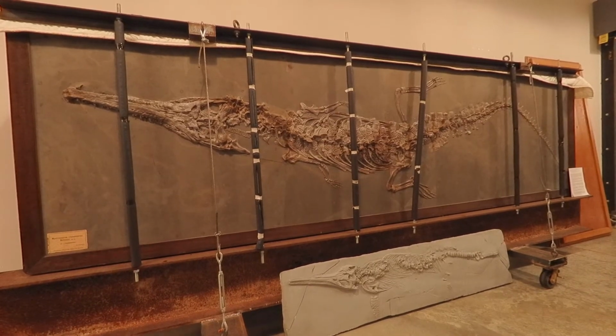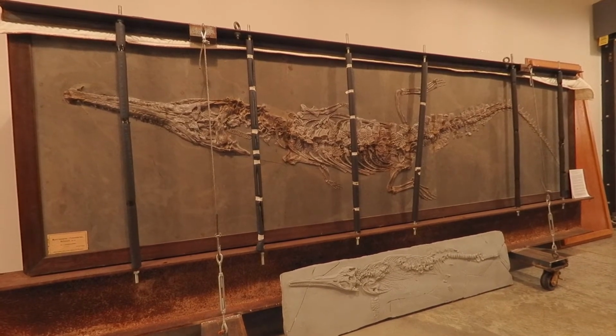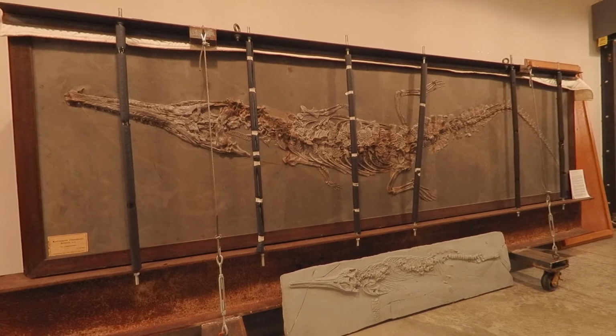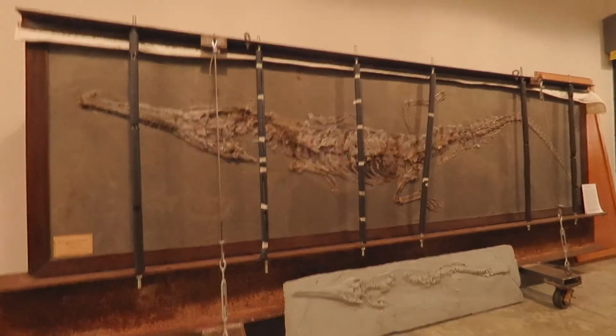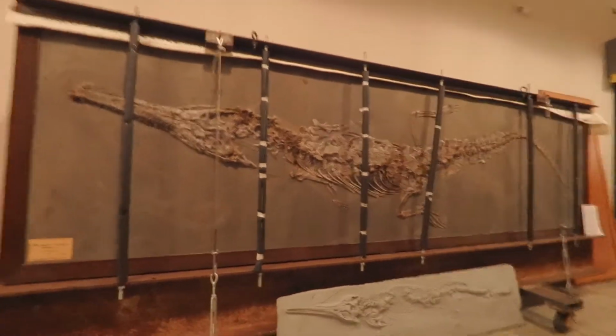Last but not least on our tour, we're going to take a look at the geology collection. This is a 185 million-year-old crocodile fossil from Germany. It's very well preserved and was found in a slate quarry.